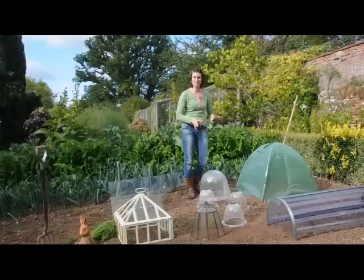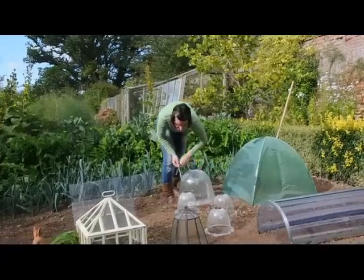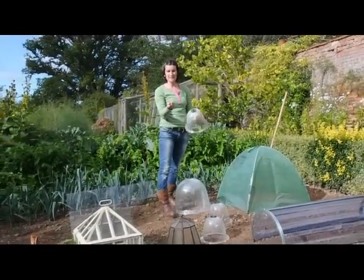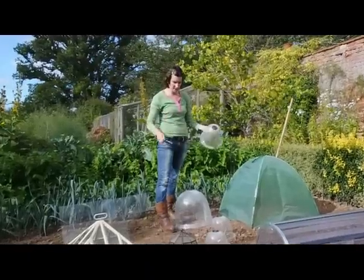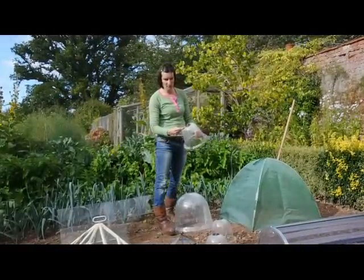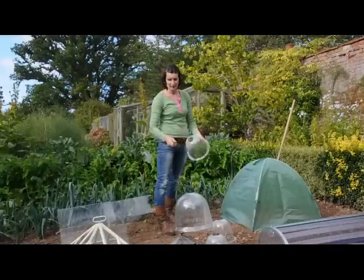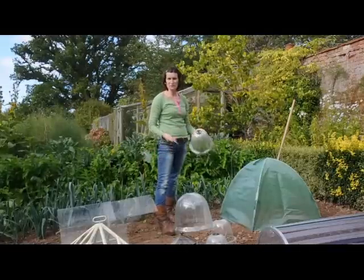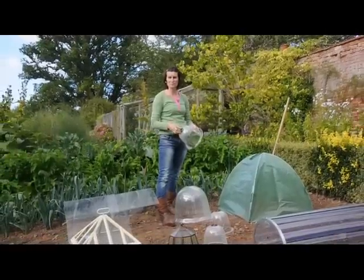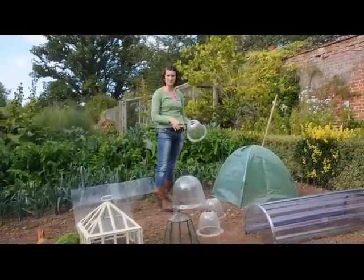And then we've got here a bell cloche from Hacksnicks. Now, I really like these. They're plastic, with little tent pegs, so they're definitely not going to go anywhere. They come in two sizes, and they've got a little vent in the top, so on a lovely warm day you can open the vents. Now, these and all the other cloches are really useful if you're sowing hardy annuals in autumn, so you can protect them over winter with a cloche, keep them frost free.